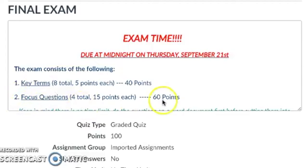The second part, which is a whole 60 points, that's a big part of this grade, is the focus questions. And we'll talk about that. There's 4 total, 15 points each. Those key terms, there's 8 of them, and that's 5 points each for a whopping 100 points.